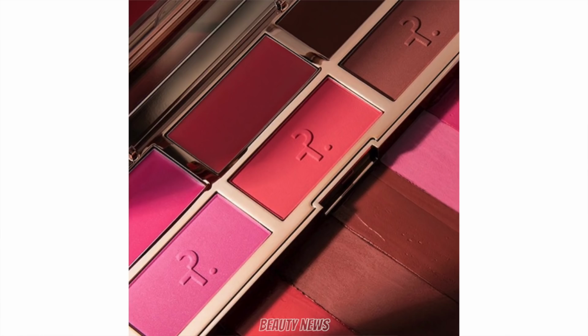All right, we're going to assume this is holidays because it's limited edition and it's around the holiday season, but it's not specifically holiday themed. It's by Patrick Ta, and Patrick Ta has come to Australia. I can't wait to browse the shops and actually stick my fingers in some of the makeup. That's going to be me next week.